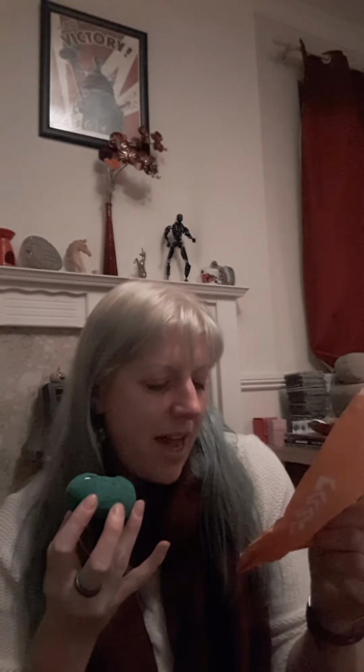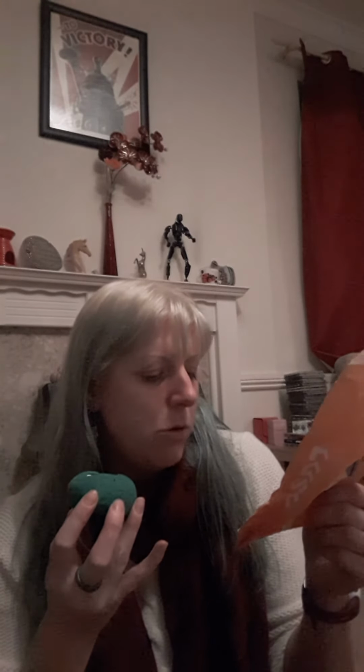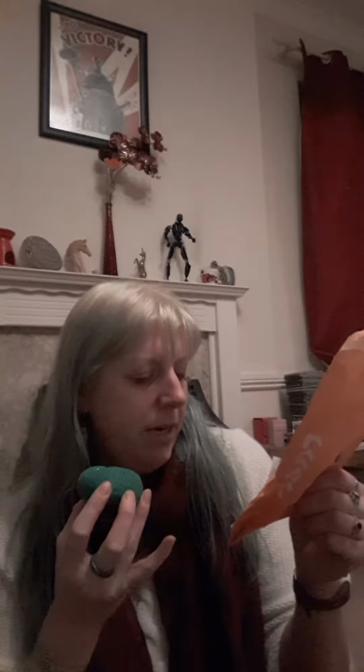So, in here we have, can't see, Spring Green Lustre, Bergamot Oil, Neroli Oil, Sandalwood Oil. So good. It doesn't appear to have pine needles in it, but nonetheless, it smells epic. I can't wait to try this.